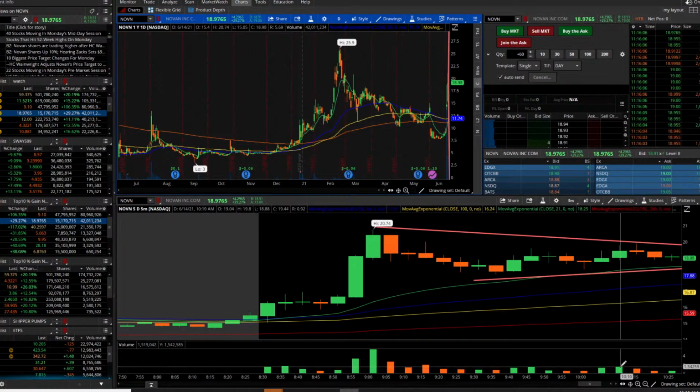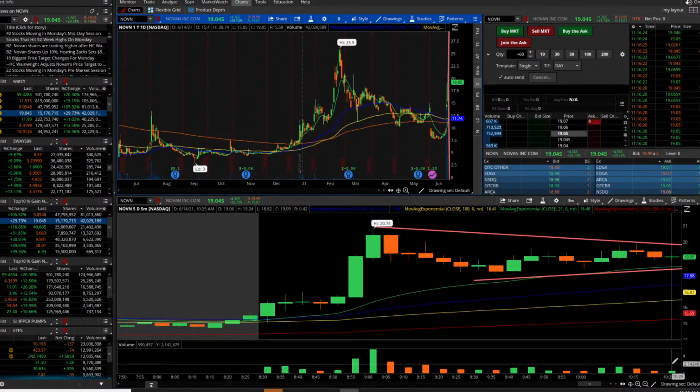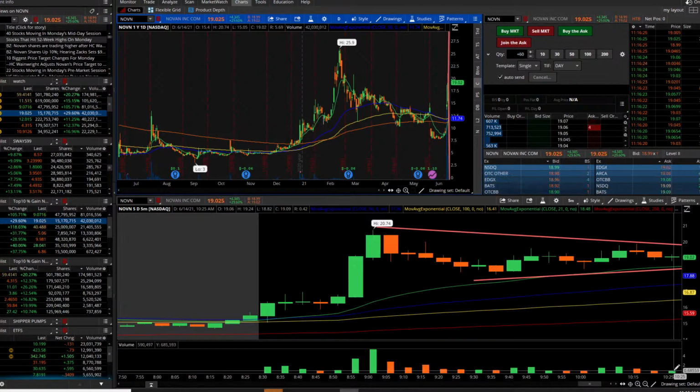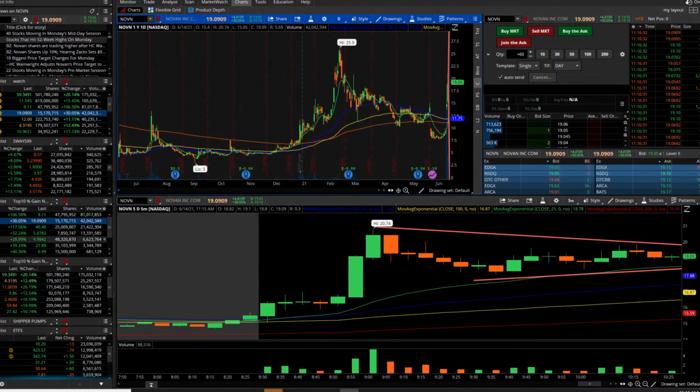So this bar here was 1.5 million shares that was traded in that little 5 minute time frame. And the majority of it was buying rather than selling. So that's why we just need to see more buying volume come in, and that basically means we need to see a bigger green volume bar than we've seen. That's pretty much it.